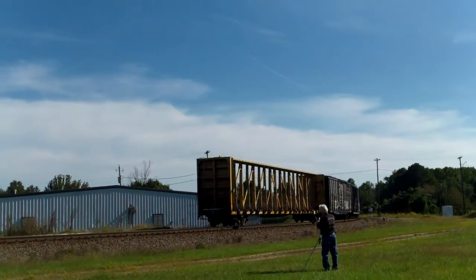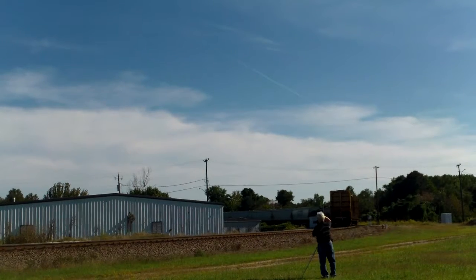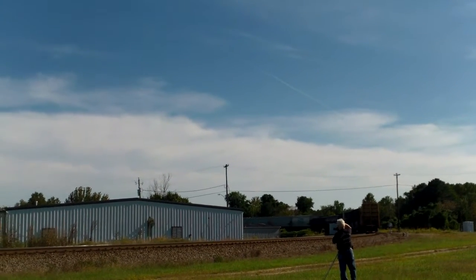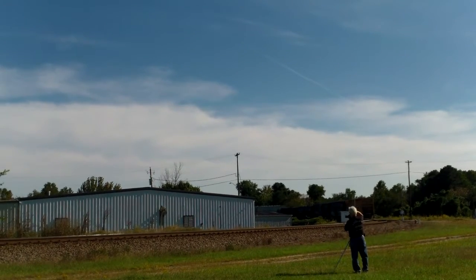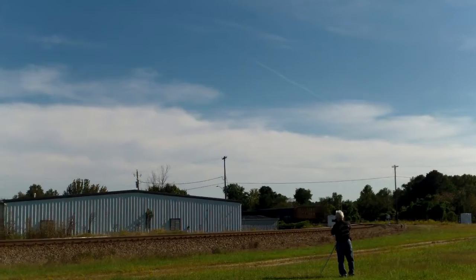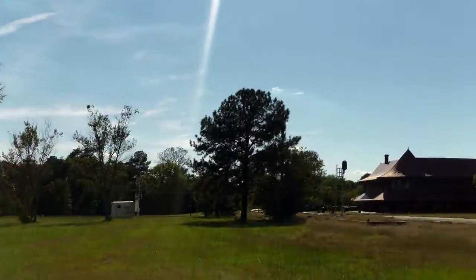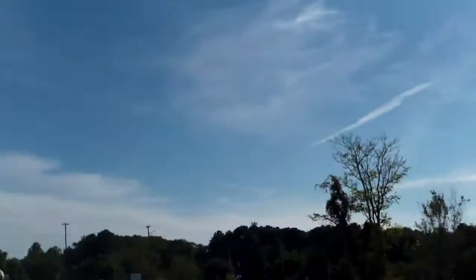CSX train F709 and heading back out of Hamlet. Now heading down towards the Wilmington Subdivision. Here on the CSX Hamlet Terminal Subdivision in Hamlet, North Carolina. Everything here and around the diamond is considered Hamlet Terminal Subdivision.